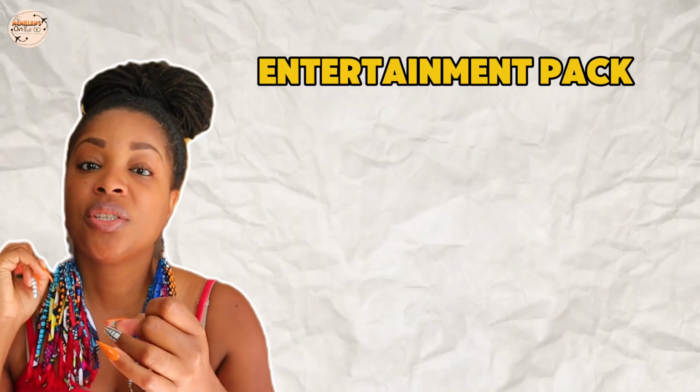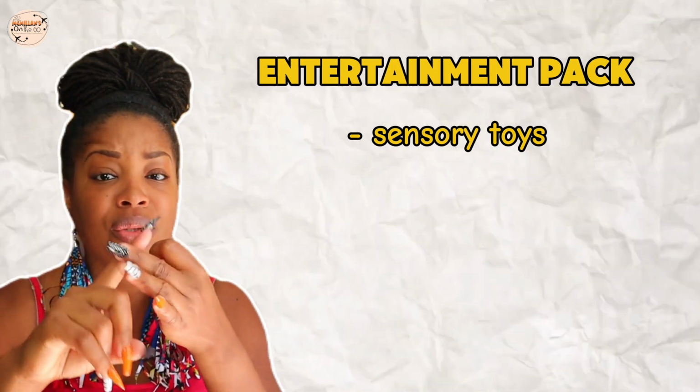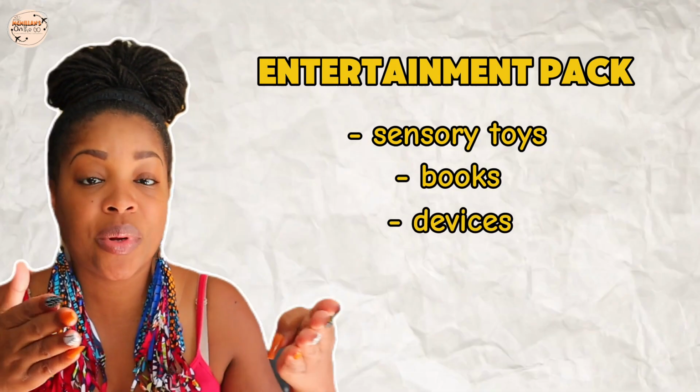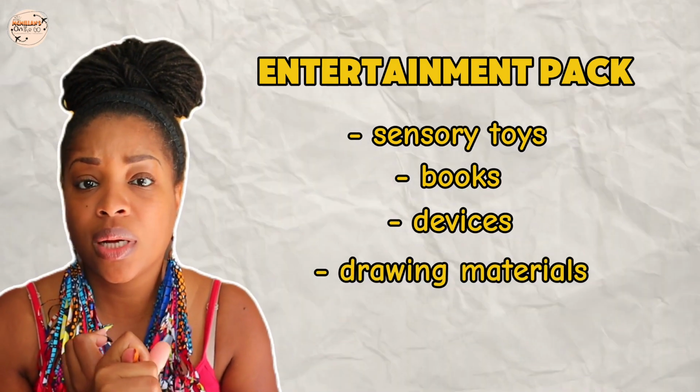So you want to make sure you bring an entertainment pack. Your entertainment pack is going to include sensory toys. It's going to include books. It's going to include devices, their tablets or their iPads. It's going to include things that they can draw with or color with. And it doesn't have to be a big bag.